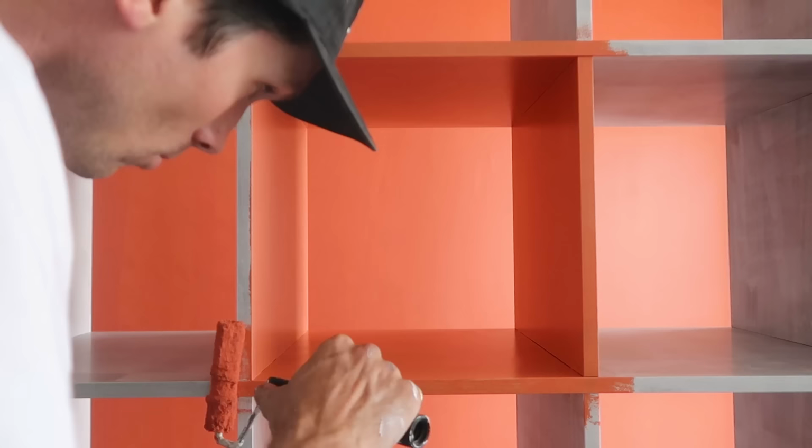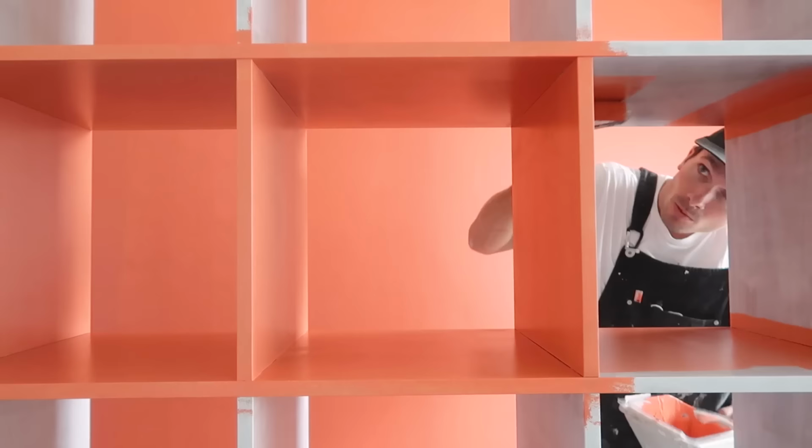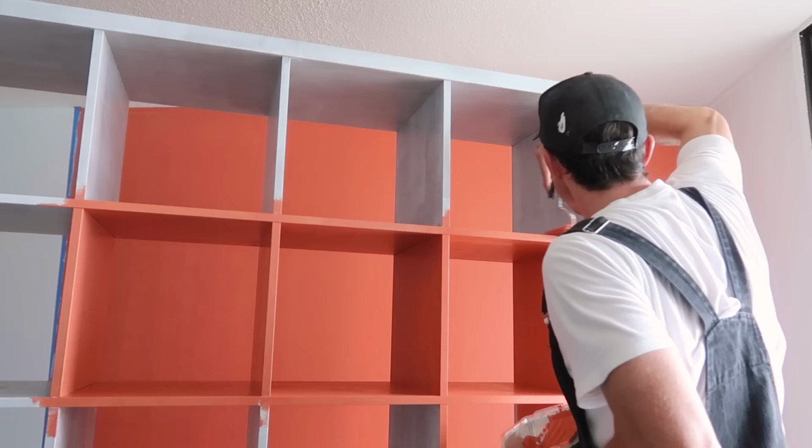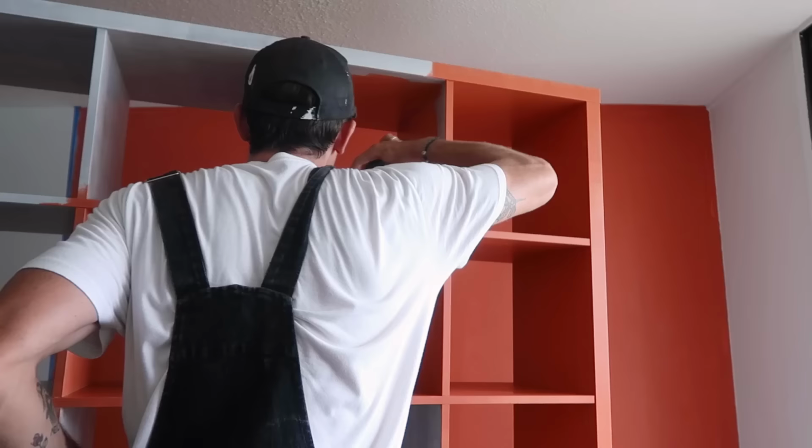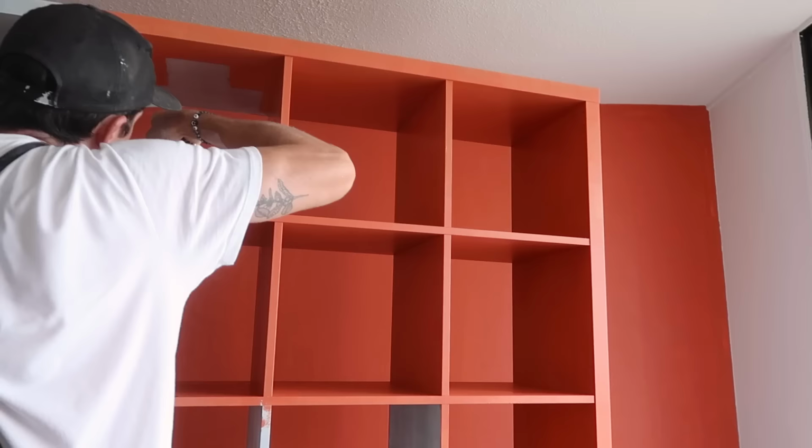No worries. This color is bold. It's a bold choice, but we love making fun design decisions on this channel. It's always so nerve-wracking with paint because I never truly know what the homeowner is gonna like. I'm taking a risk, and I'm really, really hoping it pays off.